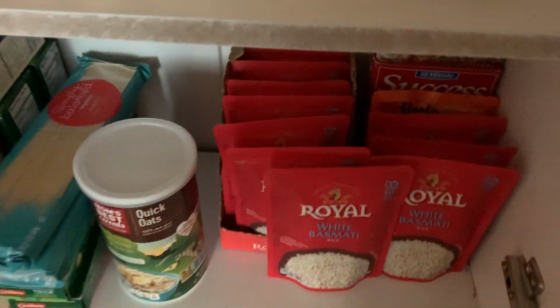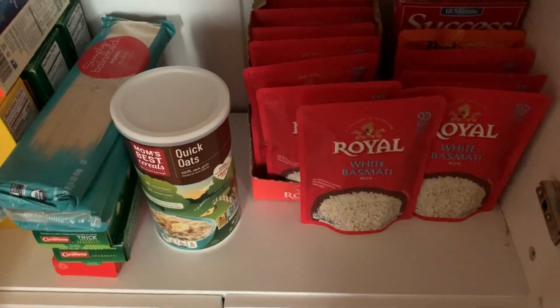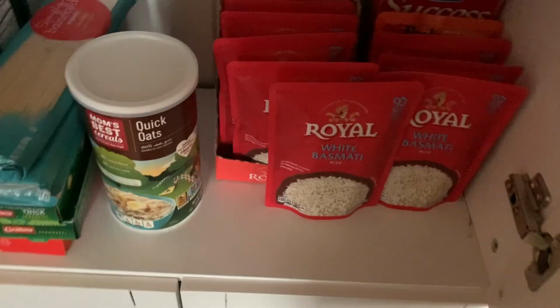We do, because we had some, because I had a coupon for it a while ago, and we froze it. We can make salsa chicken in the crock pot. And that's actually a super low point meal on Weight Watchers.